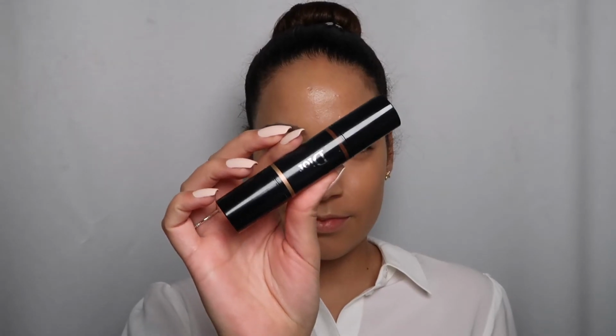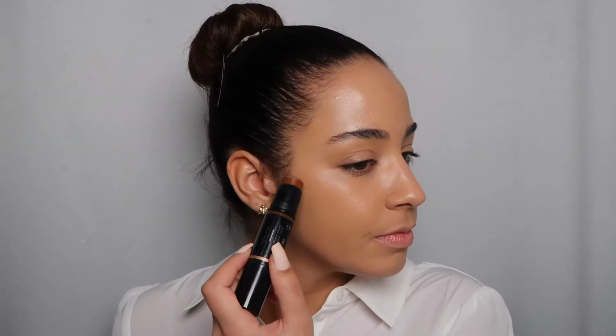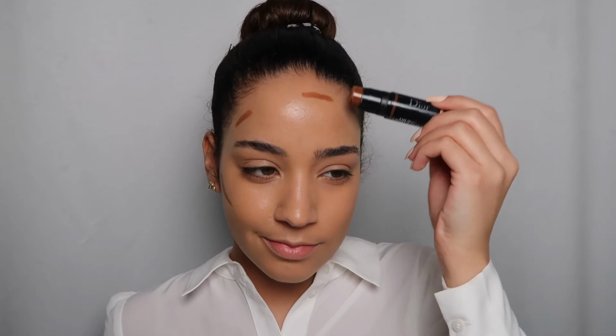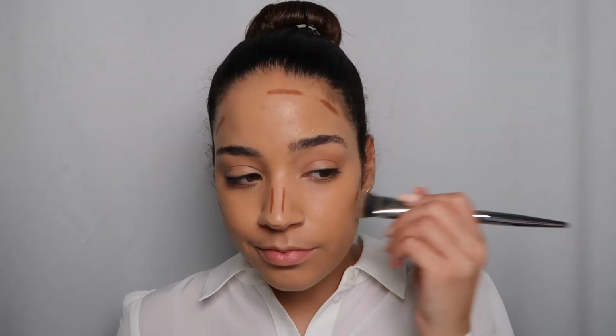And talking of it, this is the Dior contour stick. This is not the perfect shade to contour, but it's dark enough for my skin. So I went all over my face, on the outer sides of my face, of course, a bit on my nose. I usually don't do much of a nose contour, but I feel like it makes a difference. I put some underneath my lips just to try to give a little bit more volume.